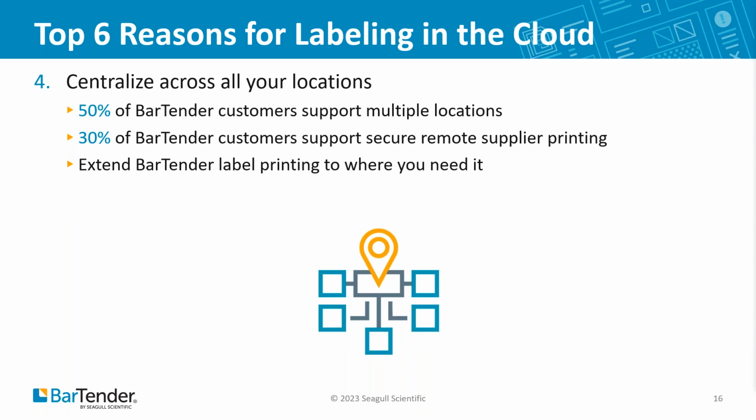The number 4 reason why customers want to move their labeling to the cloud is to centralize their labeling operations across all company locations. Right now, we see half of our BarTender Cloud customers supporting multiple company locations where they want to do label printing. Many customers want to do label printing or label design in a central location, but make it available for printing across their entire organization at all locations.